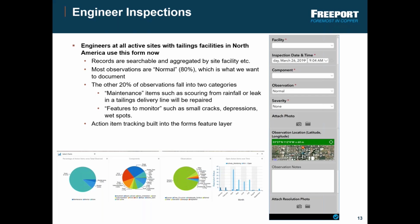The other 20% of observations fall into two categories: maintenance items, such as scouring from rainfall or a leak in a tailings delivery line, will be repaired. Features to monitor, such as cracks, depressions, wet spots, will be monitored. We can also track statistics on what we are observing, like which component and observation are most frequently recorded. Also, I show a running log of the severity over time to track the frequency of maintenance items. Inactive tailings uses a similar form.